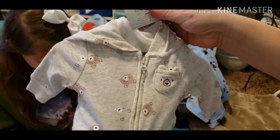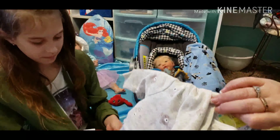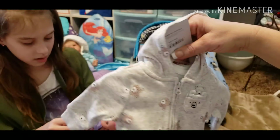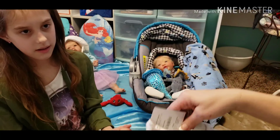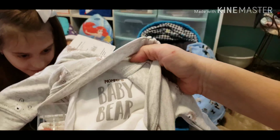It's a preemie. It's a little jacket hoodie with a bear. The pocket has little 3D bear ears. Does it have ears? Oh, bummer. The hoodie doesn't have ears, but that's okay. It's still cute. And the pants match. And then on the shirt, it says, Mommy's Baby Bear.